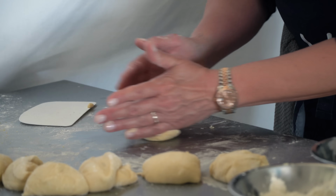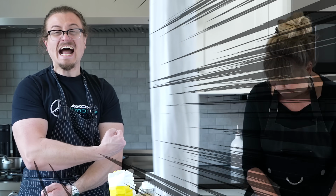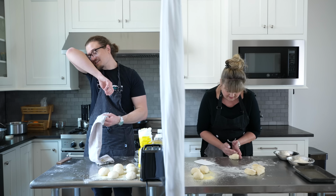No, it's not doing anything I want it to do. You gotta roll it around like this. That's a ball. It's a ball. I don't know what it looks like, but I sure hope it's a ball. Well, I'm done with all my balls, so. Are you done with yours? It's a good way to get an aneurysm.